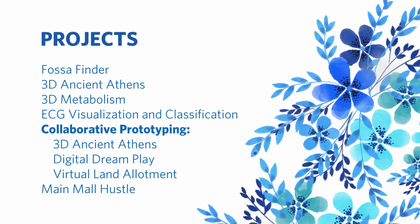Next up, we have a series of presentations from the collaborative prototyping courses. This includes the aforementioned 3D Ancient Athens project and the Virtual Land Allotment and Digital Dreamplay projects. Digital Dreamplay explores real-time technologies such as OBS Studio and open-source live streaming software for live performance. It enables theater productions to show more actors on stage while still keeping physical distancing.